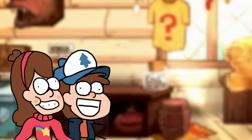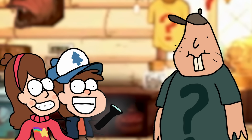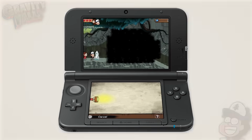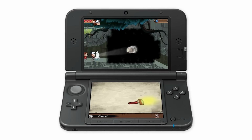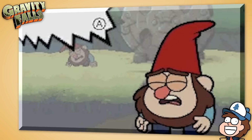Dipper and Mabel hop back to the shack, say hi to Soos, sup dude, grab the magic flashlight from that one episode, and head back to the forest. While playing as Dipper, I used the flashlight in a super fun and challenging touchscreen minigame to clear the path forward. It took like 2 seconds. But look, there's the flying log thing, and he's beating someone up. That's so cool.